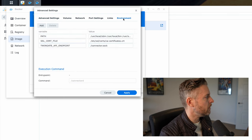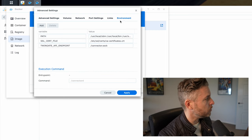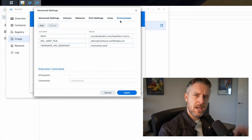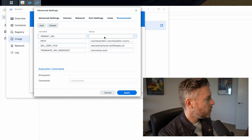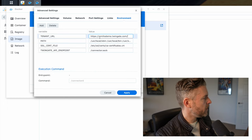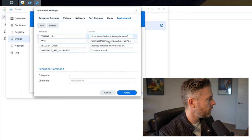And then we select Environment. Now in here, we want to add three different variables, and then we're going to paste in some of those values that we'll show you. First one, tenant URL. And this is the full URL of your Twingate. So if you remember, we had your name, the one that we set up at the very start, .twingate.com, and we throw that right into there.